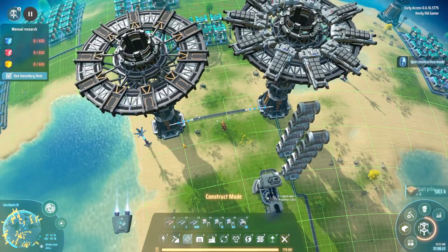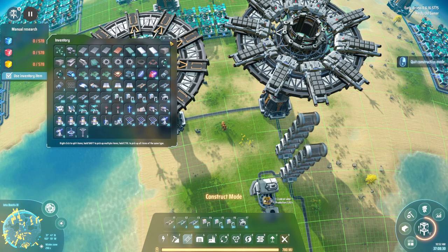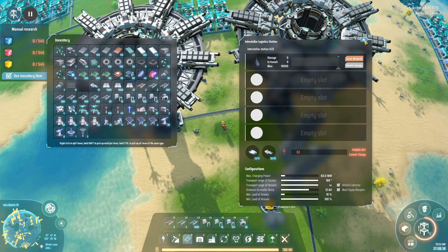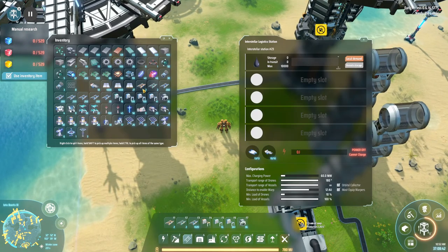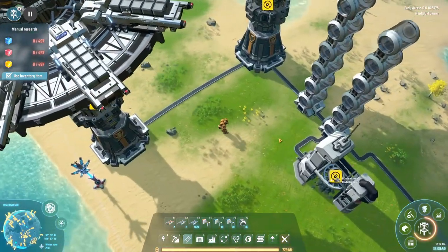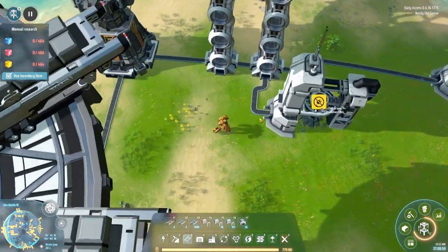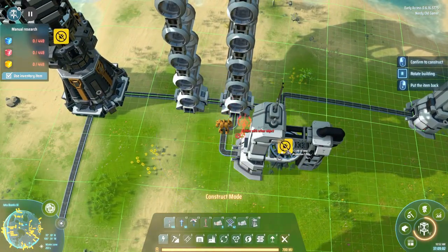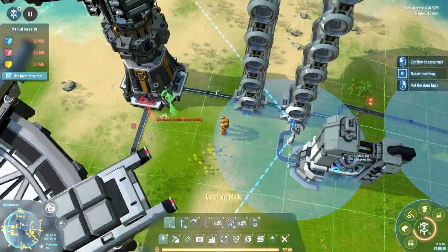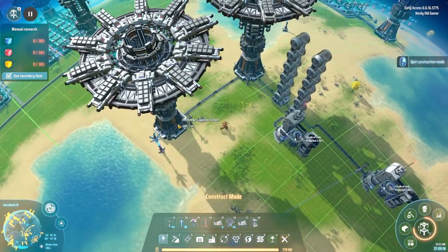Now, the reason I want to do this is because I actually want to gather up all of the oil in supply towers. Didn't have enough of those, but never mind. I'll fix that in between the episodes or something. So, local supply, local demand, okay. Alright, let's power these things up. We need some power there. We need some power here. We need some power here, and we need some power here. Okay.